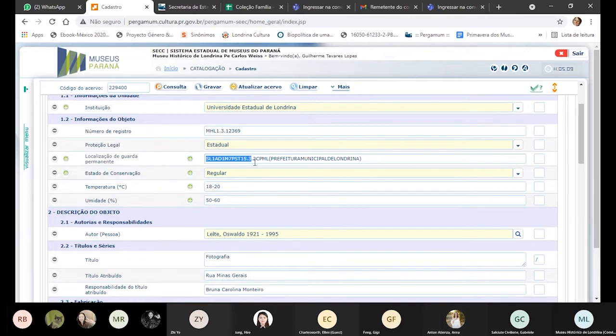We also have here a code that associates the location of this photographic collection in that temperature controlled room. So we have a little code here that's composed of room, sala in Portuguese, armário deslizante, which is the sliding locker that is flame protective and everything, the module of that locker, and the part, the folder that the collection is kept upon.